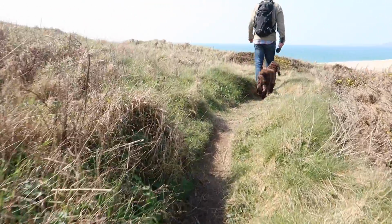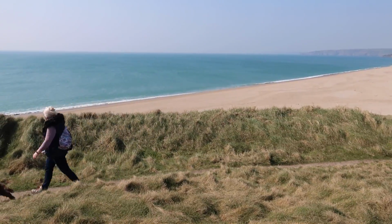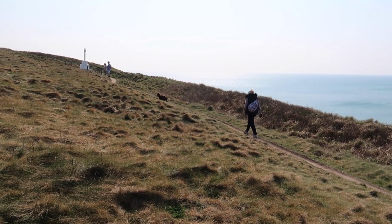We've just joined the southwest coast path as if we're heading towards Cornwall, and there is a reason. There's a memorial here to the wreck of the Anson.